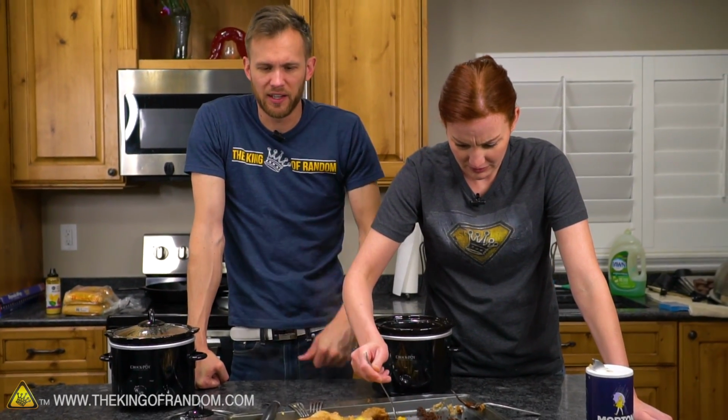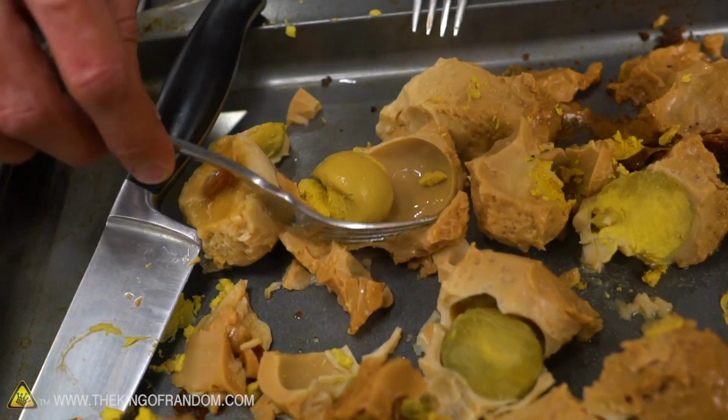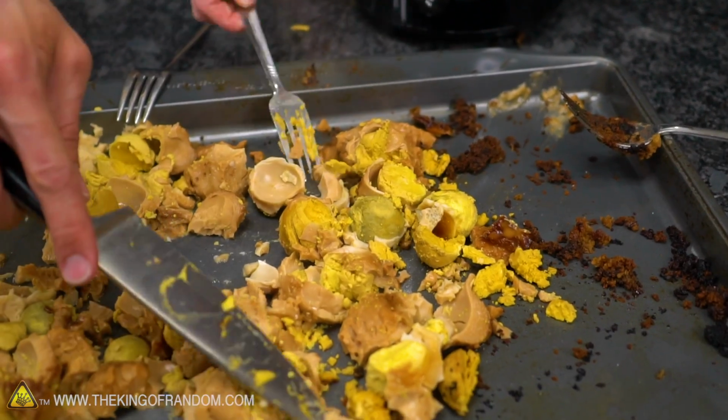So I tried some of the egg white, and it's really gone past rubbery. Like if you overcook a hard-boiled egg, usually it gets rubbery. This has gone past rubbery into just soft again. And maybe that's because of the milk that's in there as well, but it's very, very soft. It barely holds itself together, and that happens when you're chewing it as well.